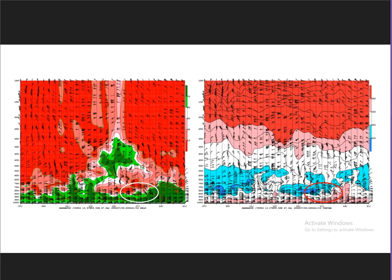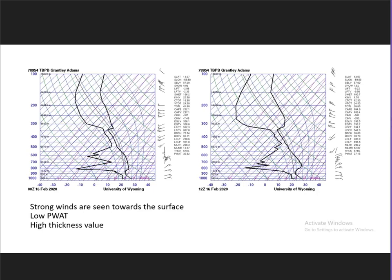Yeah. So quickly looking at the soundings, and this is down from the Grantley Adams Airport. You can see very strong low-level winds at some points approaching 25 knots at 800 millibars, and a very low total precipitable water with high thickness values. Very strong inversion as well. And this is for the 16th of February.